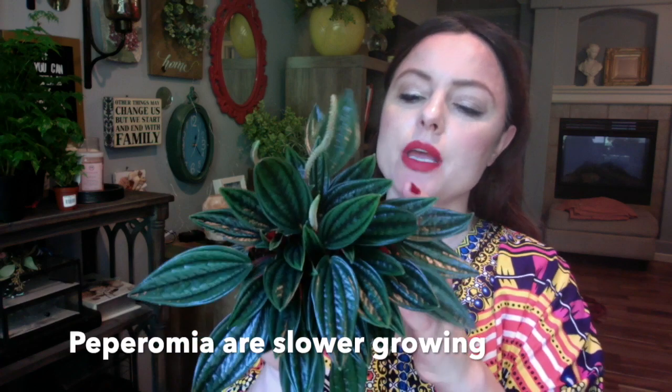This is the Peperomia rosa, and it was $6.99, and I just really like it. I don't know what it is so much about this. I just think it's a really cool plant. I like glossy plants a lot of times like that, but also I don't know what it is that just really interests me about this plant.